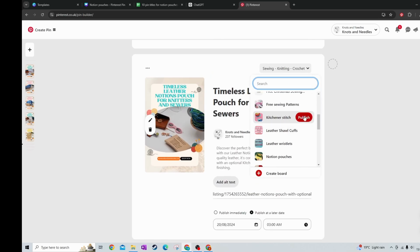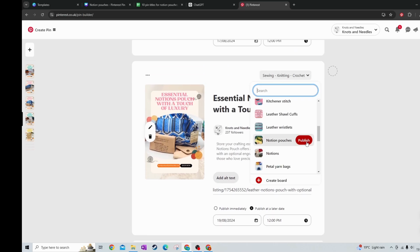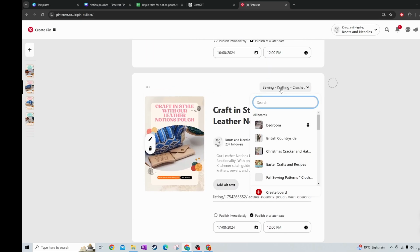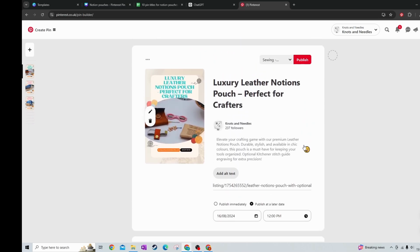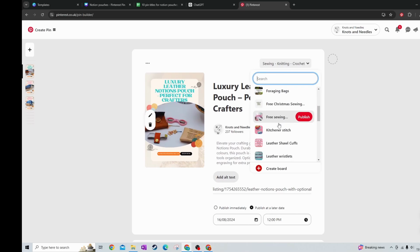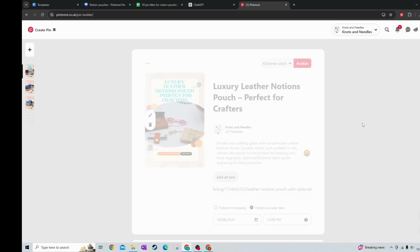So I think the idea would be to have maybe like 4 or 5 different boards where you pin all your different things. And honestly, I have no idea what the optimum number is, but I think being consistent, and being able to keep up that consistency, is what is going to work for me moving forward, especially with Pinterest. Now I have heard it takes about 3 months for you to start seeing results, so we'll check back in every month and see what my stats are.